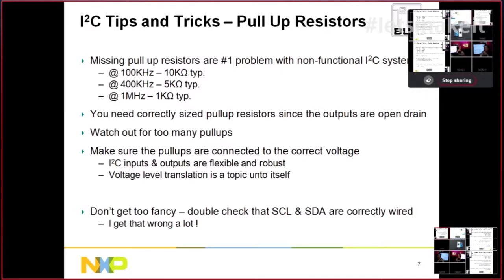Another thing to watch out for, besides forgetting them, is having too many pull-up resistors connected on the I²C. You can't have a pull-up for each and every slave. There's only a 3 milliamp pull-down capability of the I²C devices in the standard mode and the fast mode. So that means if the resistors get to be too low, you won't be able to make a low level.